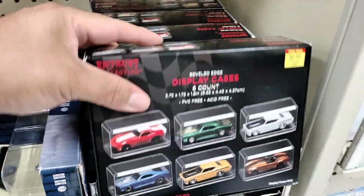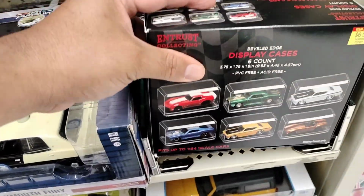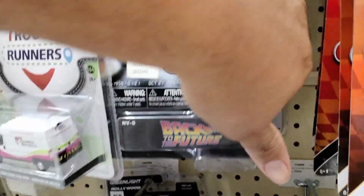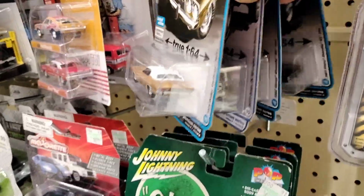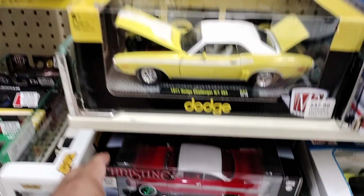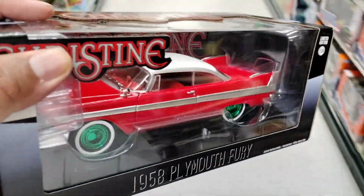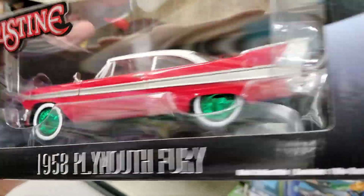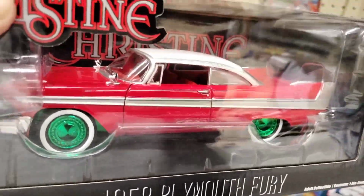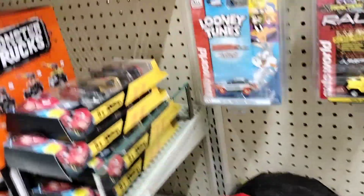$30 is a lot, man. What is this? Display cases. Oh, okay, cool. Yeah, this is some Auto World here. $30, bro. The box is in good condition. I do like the style, the 58 Plymouth Fury. I like it. It's cool. $30. Ah, man, I don't know if I'm going to get it, yo. I got to think about it.